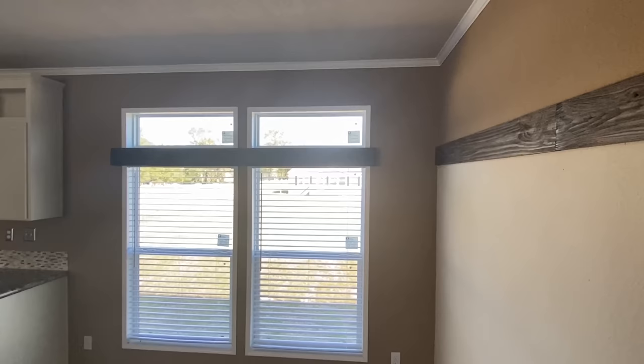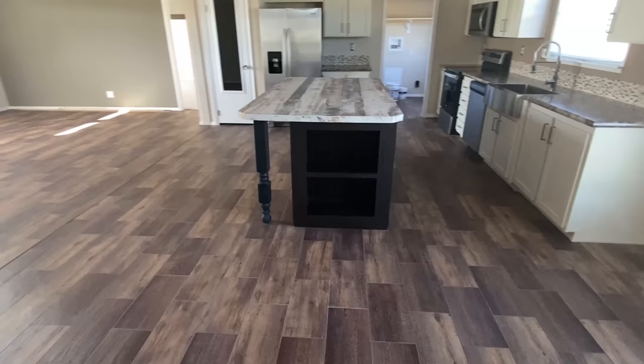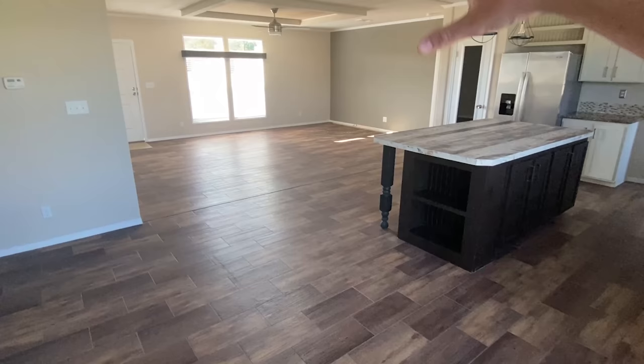All right, as we walk over in here to our dining area, I love the transom windows. And then this flooring is just beautiful. We're going to have carpet in those bedrooms, but we've got this flooring here in your kitchen dining area and your hall and then your living room. Sure, that's what we're going to see in the bath as well.